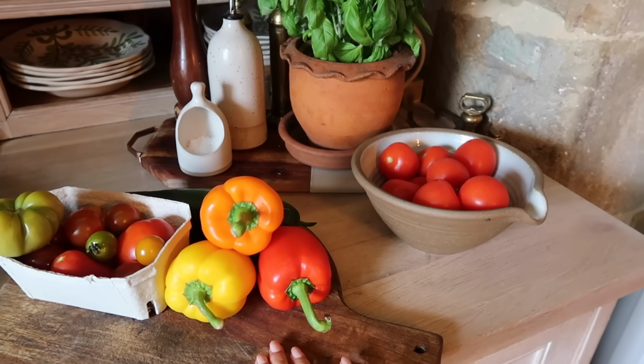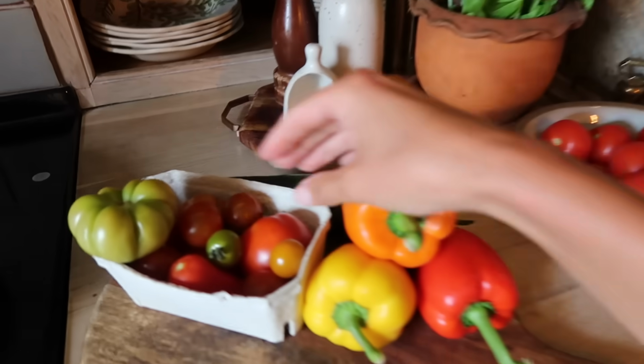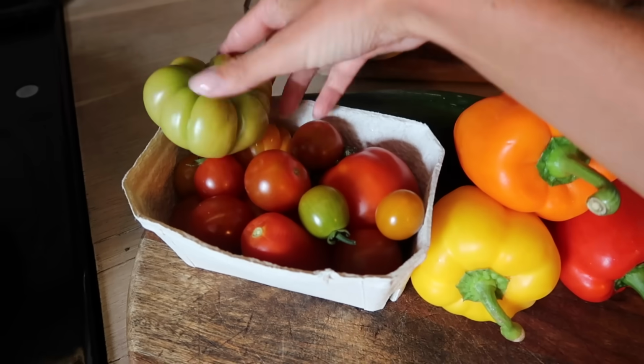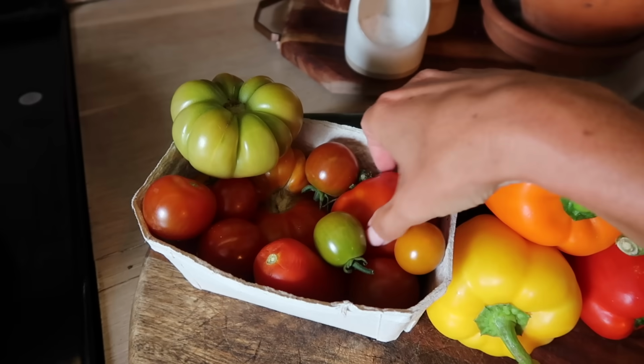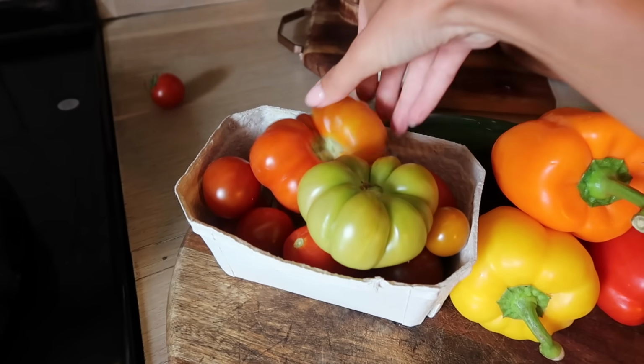What else do I need? And basically just blitz everything together. We've got these amazing organic, colourful tomatoes from Daylesford. Some of them I'll save as a garnish because they are too beautiful to blend.